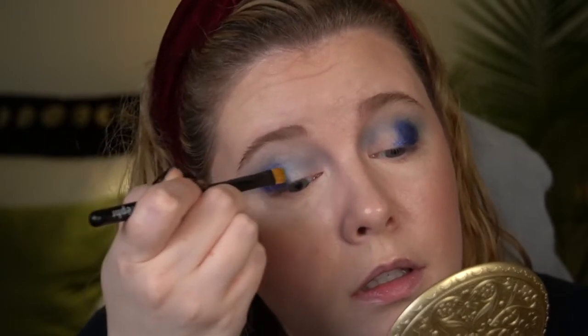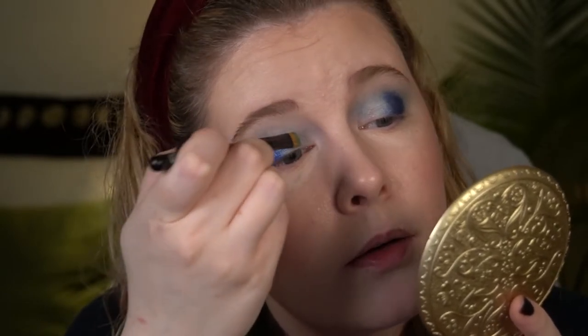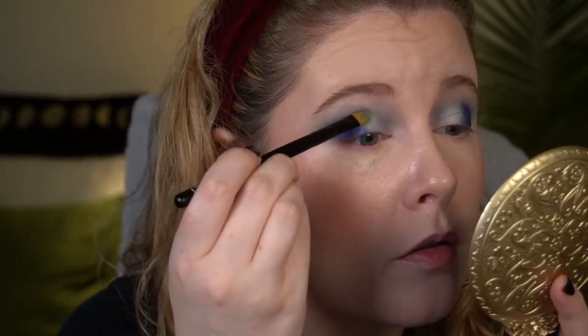All right, and then I'm going to take a different brush here. Same style of brush, but this one is clean. And then I guess I'll go ahead and use this one dry as well. So I'm going into that light blue metallic next to it. So not super pigmented. Do get a bit more payoff with a damp brush. So just trying to blend that transition a little bit. Personally, I don't mind it when my shimmer shade goes into the crease a little bit.